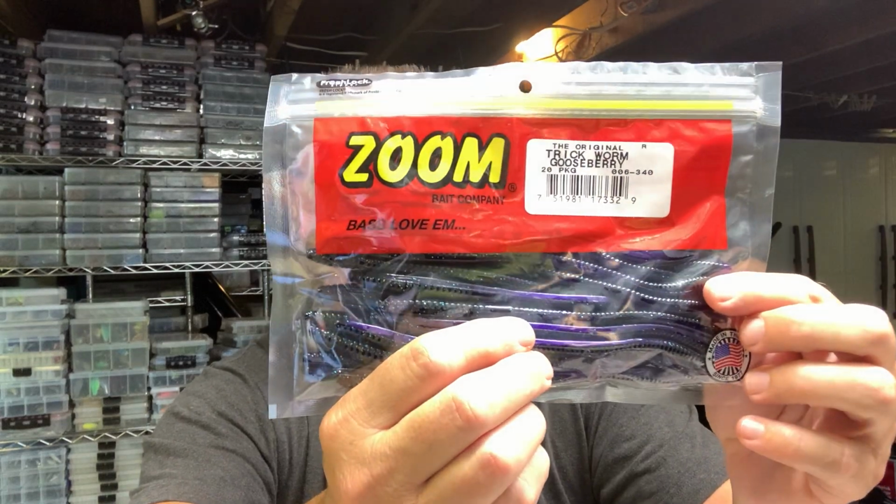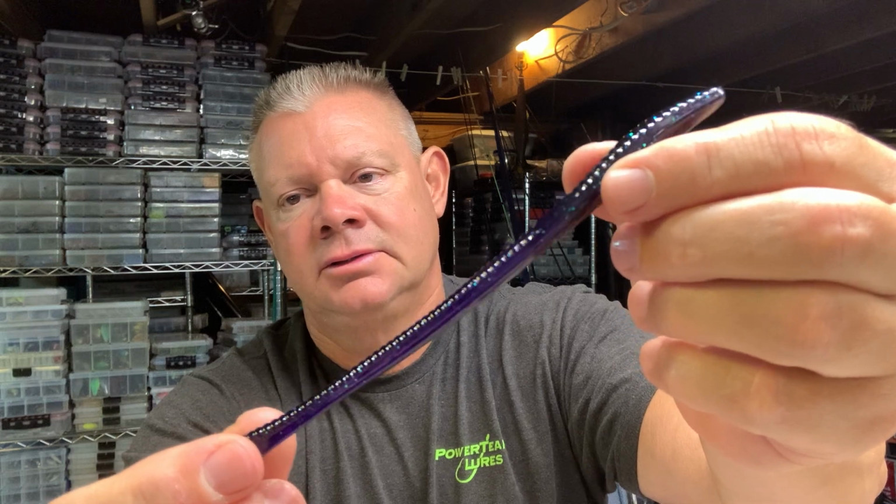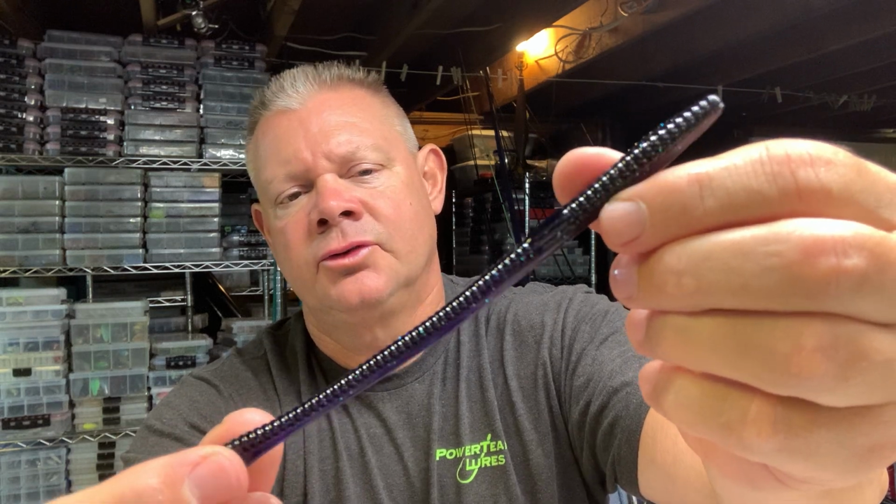I also got gooseberry color, which is very kind of similar to that candy bug color. So that's their gooseberry color. I like those purples and blacks with those flakes in there. So this almost looks like it's black on top and then a purple bottom. I haven't thrown this one before. That's your gooseberry color. Looks good. Figured I better do this video today before I get out and start throwing these around.